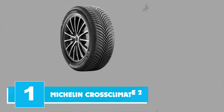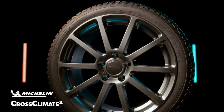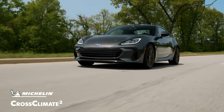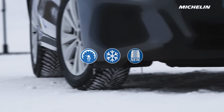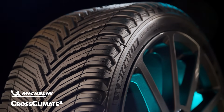Number 1. Michelin Cross Climate 2. From the moment I installed this tire, I knew I was driving on something special. Unlike most all-season tires, which tend to compromise in certain areas, this one felt like it was engineered to perform well in every condition. On dry roads, the grip was phenomenal.